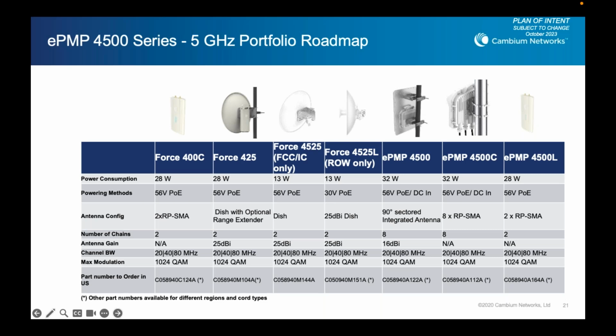Wanted to also briefly chat about, so the EPMP 4000 is a family of 5 gigahertz and 6 gigahertz. 5 gigahertz spectrum is still very valuable. A lot of you guys have stuff deployed. The 4500 will be backwards compatible with some of the SMs for those of you guys that have deployed Force 300s, Force 200s, Force 100s out there. It will be backwards compatible. There's actually a beta, and it will be released, like I mentioned before in the previous slide, hopefully general by the end of this month. So look out for that. So that's where the 4500 would be a great replacement for existing networks or net new networks.